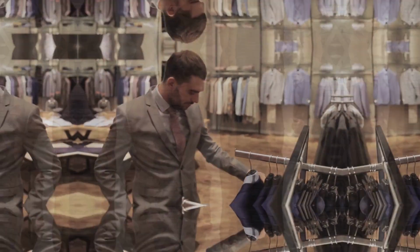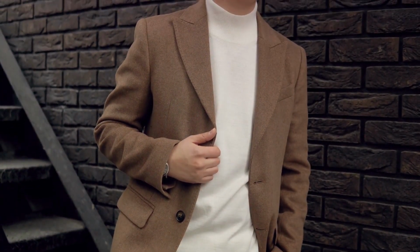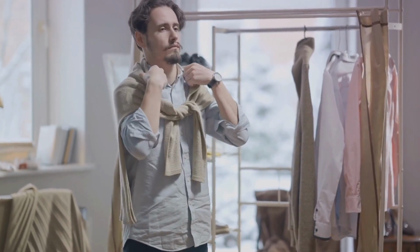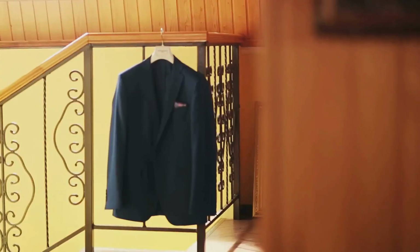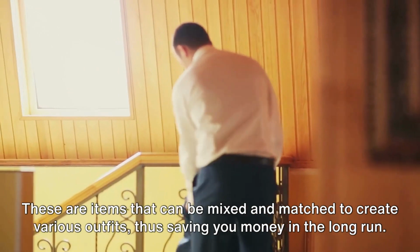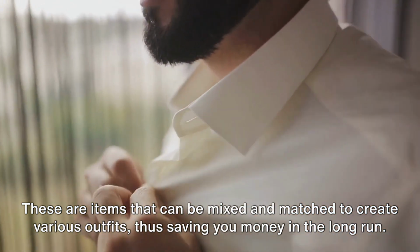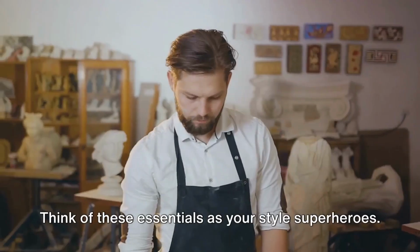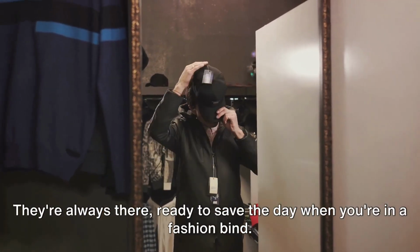Let's dive in. First off, investing in essentials. Now, you might be wondering, what does that mean? Well, it's about focusing your budget on key pieces of clothing that can serve as the backbone of your wardrobe. We're talking about a good pair of jeans, a crisp white shirt, or a well-cut blazer. These are items that can be mixed and matched to create various outfits, thus saving you money in the long run. Think of these essentials as your style superheroes. They're always there, ready to save the day when you're in a fashion bind.